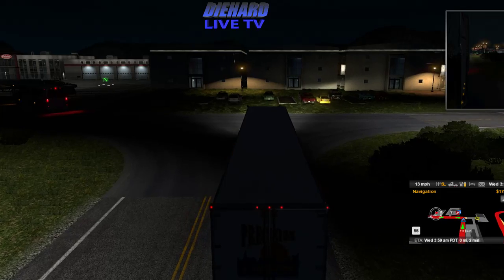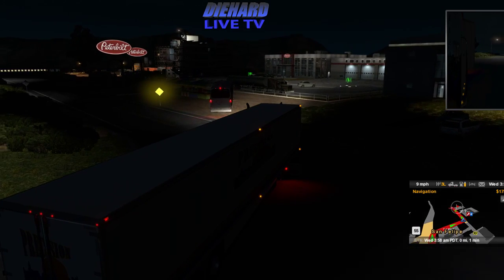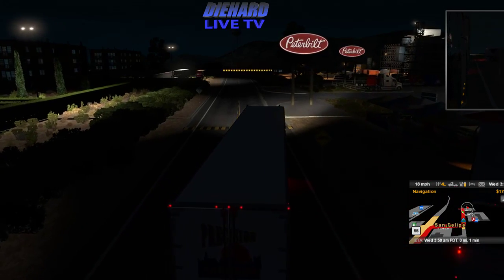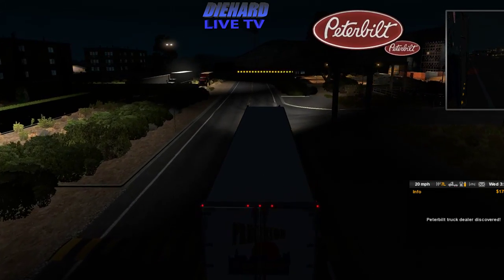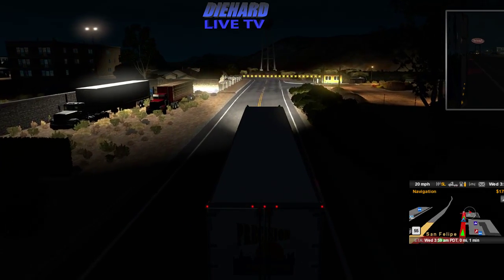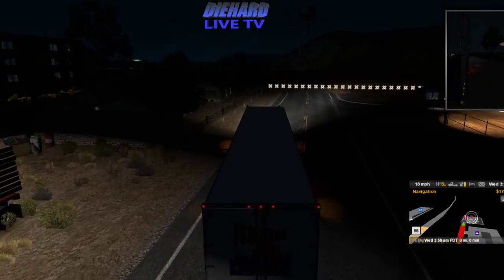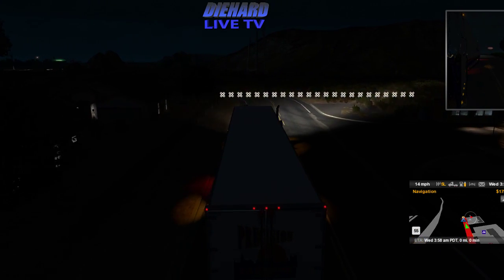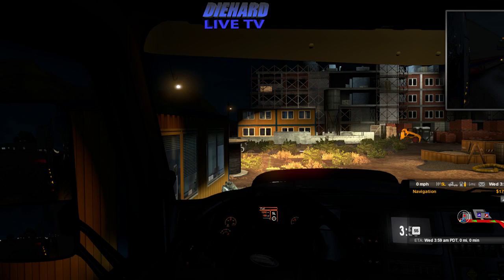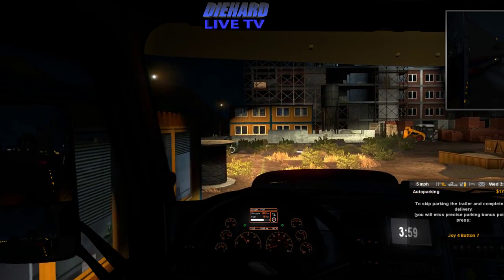What the hell is going on here? He's off the road. There's our destination right there. What the hell? Did they have to give us any easier parking? Shit. Actually, that's a little bit of a pain in the ass. Getting out, no, or getting in, no problem. Getting out, that's gonna be a bit of a cluster.